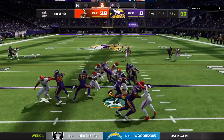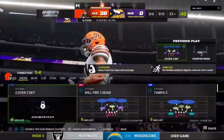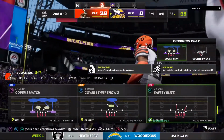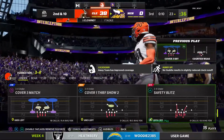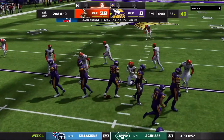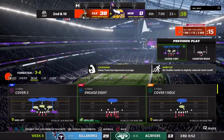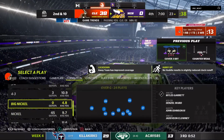Trying to fire up that running game with Dalvin Cook. Yeah, boy, this defense again really making things tough on him as they stop him for no gain. No gain on the play. Brings up 2nd and 10 at the 20. And that is going to do it for this third quarter of action. We'll return with more after this.